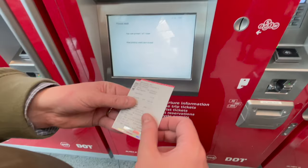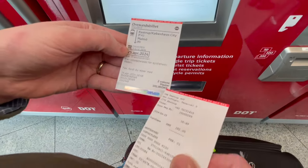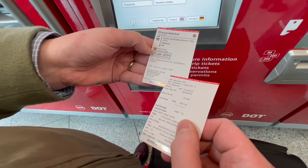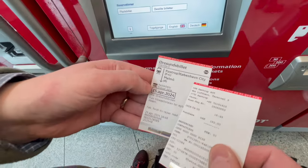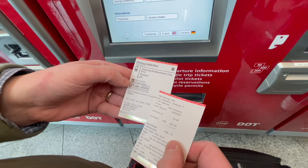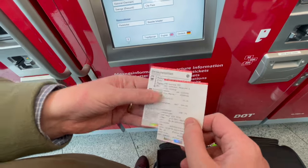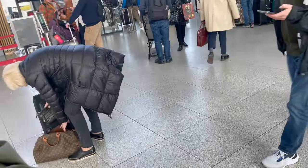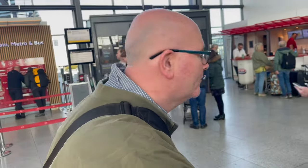So let us see. It must be both on the same. It must be two people. Yeah. From Copenhagen Airport to Malmö. Should we get out of this area because it's rather busy? So we have established that box name means adult. So we've got our tickets on one ticket here.